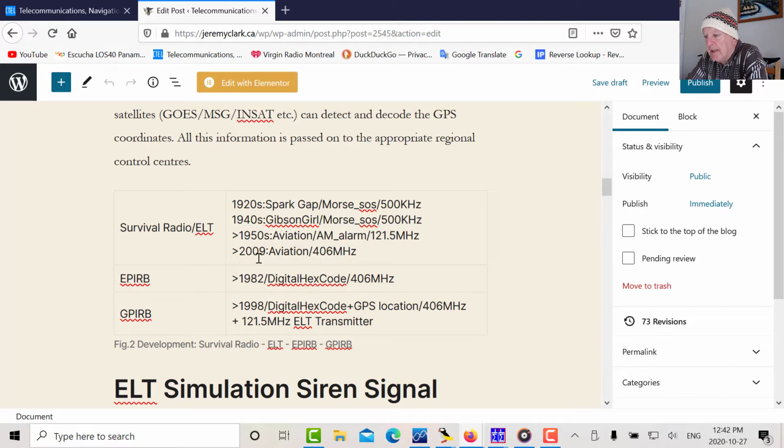And then later on, around 2009 for aviation, they went up to 406 megahertz, although there are still devices using 121.5 megahertz, which is useful for locating things with a radio direction finder.